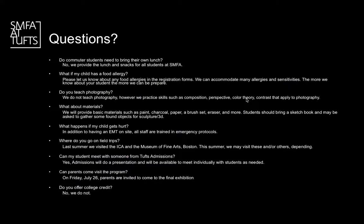Where do you go on field trips? As I mentioned, we go to the ICA, the MFA, and the Isabella Stewart Gardner. Can my student meet with someone from Tufts admissions? Yes, absolutely. Admissions officers are available to meet individually. They'll also do a presentation, and your student can feel free to connect with them as little or as much as they desire.